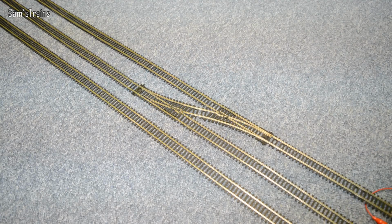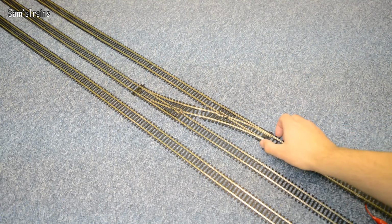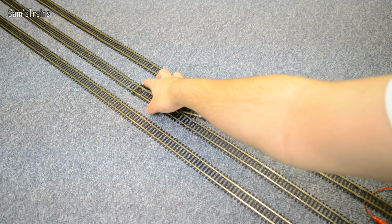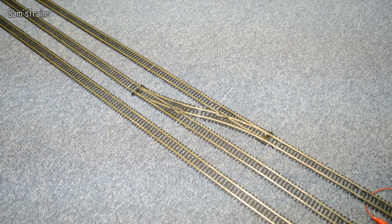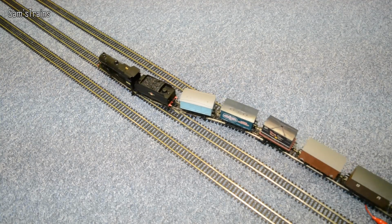Well, that did work very nicely actually, but I do really want her on this middle line, so what I'm going to do is just open these points, and hopefully she will come through those without any problems. So yeah, fingers crossed again, and here she comes right now. There we go.